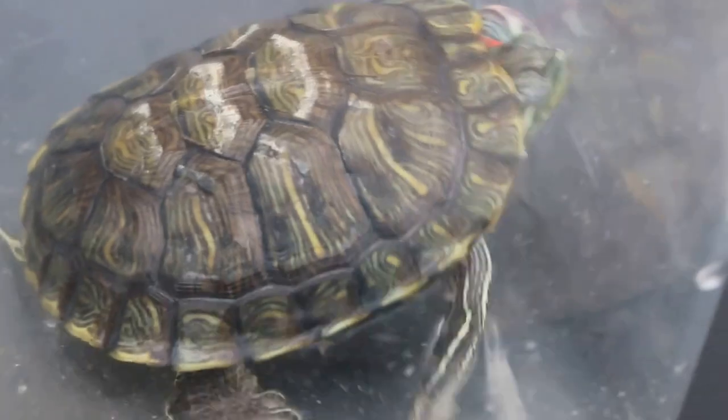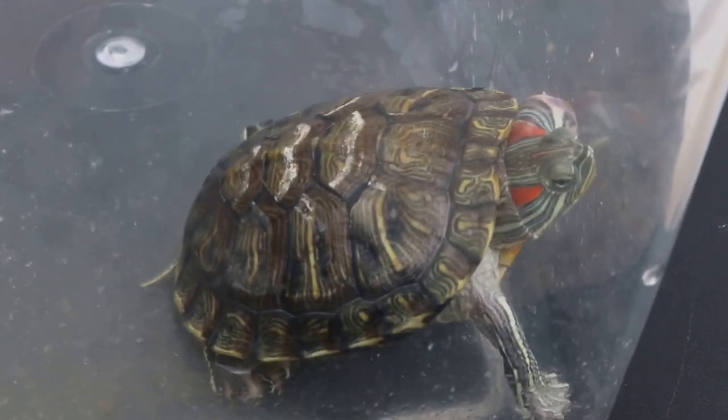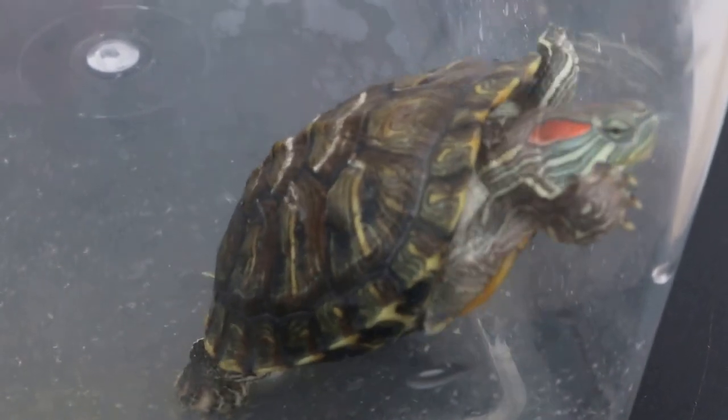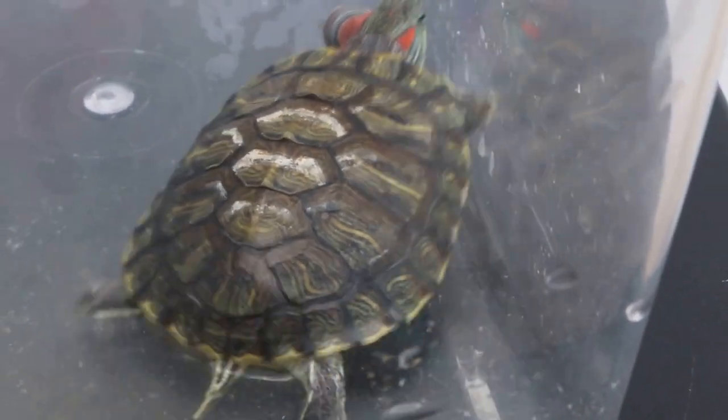Toa Payoh Vets, terrapin abscess 2015, possibly a male terrapin, 2 years old, abscess for several months.